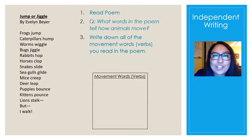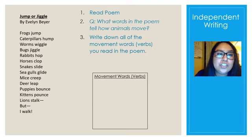The last thing we're going to do today is we're going to listen to another poem. And you're only going to listen to me read this poem one time, because then you get to do something with it. So go ahead and close your eyes and listen with your ears and your hearts. All right, this poem is called Jump or Jiggle by Evelyn Bayer.